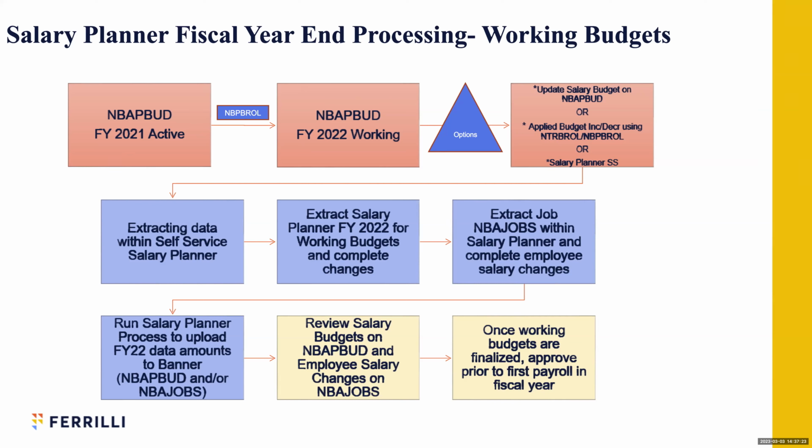At the end of the day, once you're all done making your changes within Salary Planner, you can then run a process, and that process takes all that information and uploads it into Banner Admin. Another benefit of Salary Planner is there are some organizations that have very complex budgeting. And sometimes they like to push out, let's say, Excel documents to certain deans because they just need them to plug in certain information. You can do that in Salary Planner.